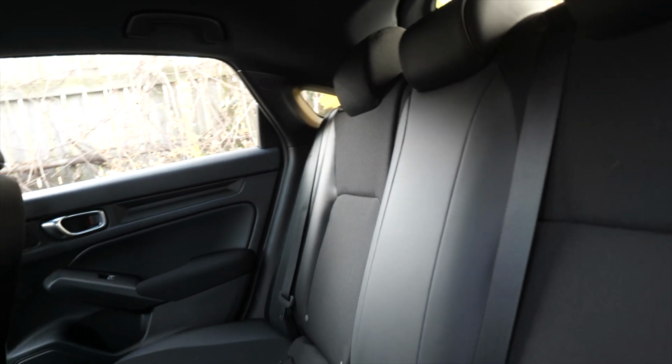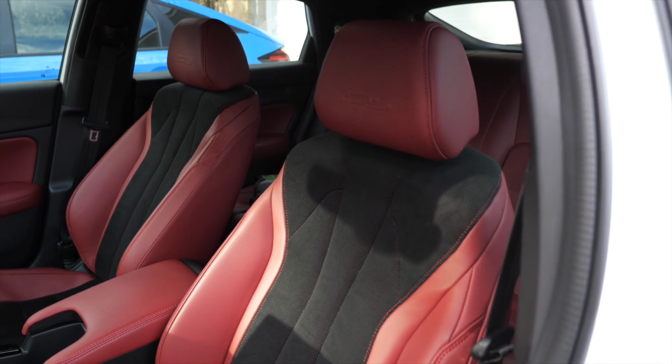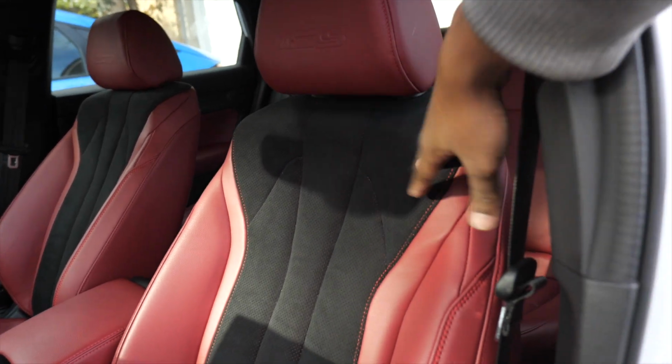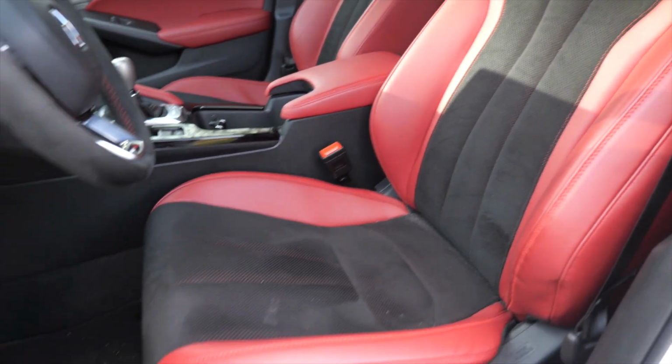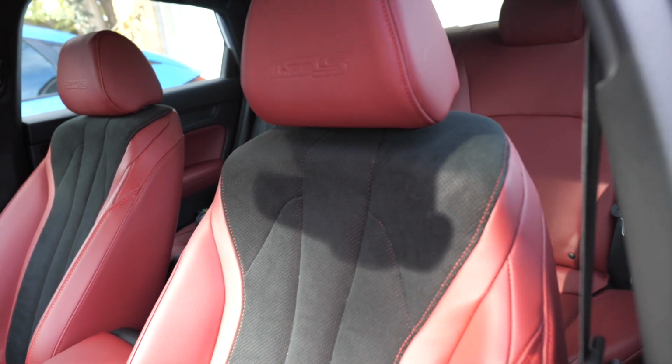So let's hop over to the Integra. These Integras have 3 different seat colors, in the Type S form and in the regular Integra form. So I got the red seats. You can get orchid, which is white, or you can get black seats. And these, man, these just do it for me. I had to get the red seats in them, the red guts.